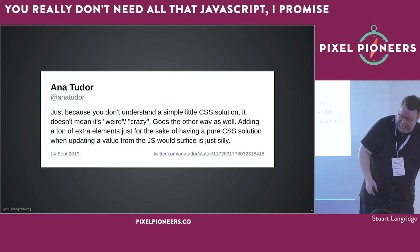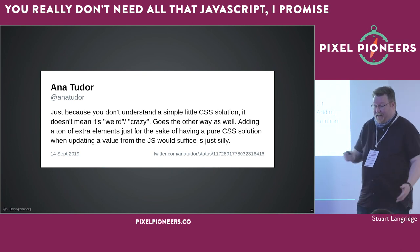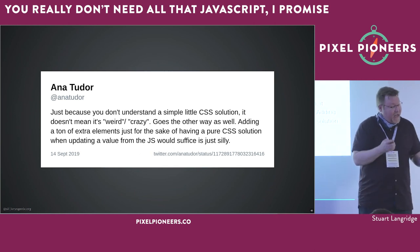This is Anna Tudor. And she says, just because you don't understand a simple little CSS solution, it doesn't mean it's weird. And it goes the other way as well. Adding a ton of extra elements just for the sake of having a pure CSS solution when updating the value from the JS would suffice is just silly, which it is.